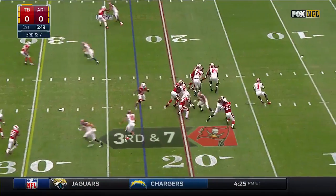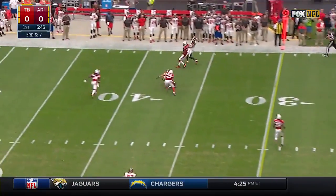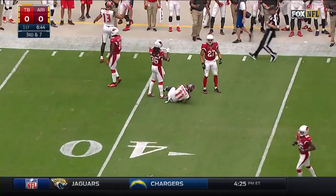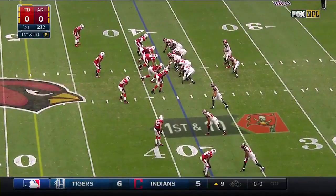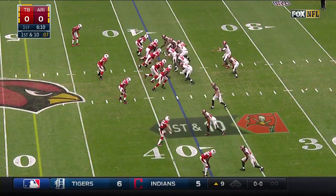On a third down and 7, here comes the blitz. Winston gets it away, and it is right on the money from Humphreys. He was a punt returner who took that big shot a moment ago. Yeah, he's a very impressive kid.